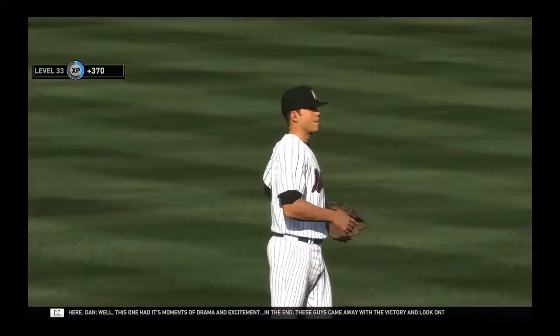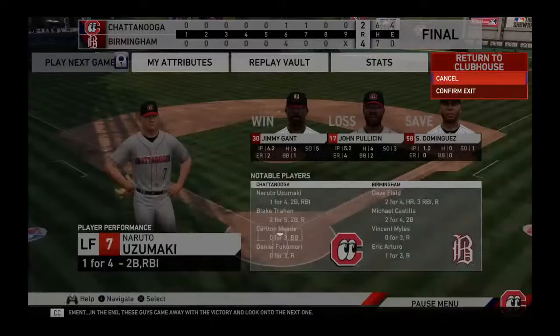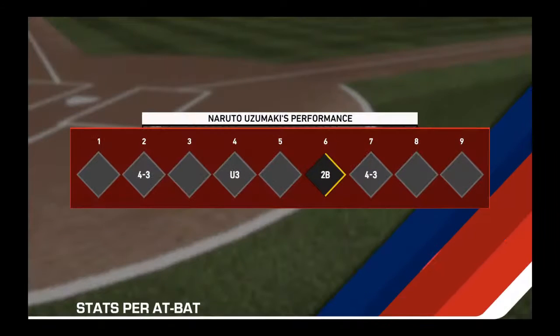Well, this one had its moments of drama and excitement. In the end, these guys came away with the victory and look on to the next one. 4-2, the final score.